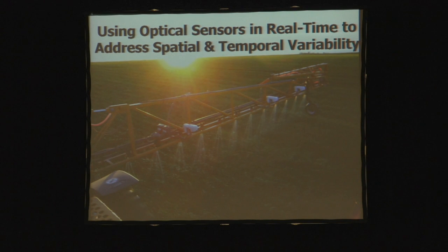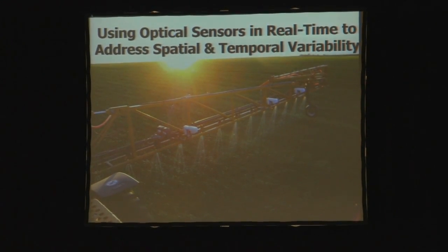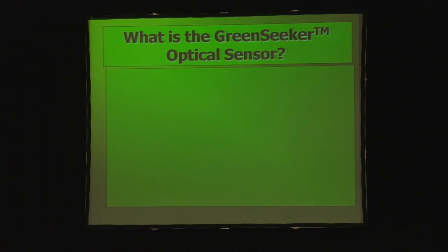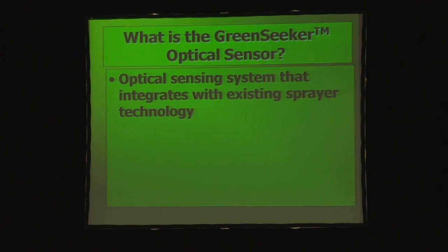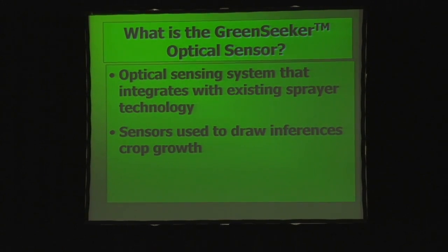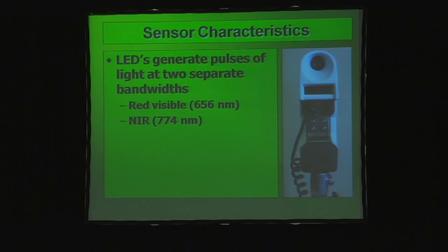And this is where the GreenSeeker optical sensor comes in, not just the GreenSeeker, but other sensors as well that do the same thing, in that they're able to operate in real time, and they address not only spatial variability, but also temporal variability. So what is the GreenSeeker optical sensor? It's an optical sensing system that integrates with existing sprayer technology, and the sensors are used to draw inferences about the crop growth, and depending on the crop growth, you can make inference as to whether or not you have enough nutrients there to supply that potential growth.